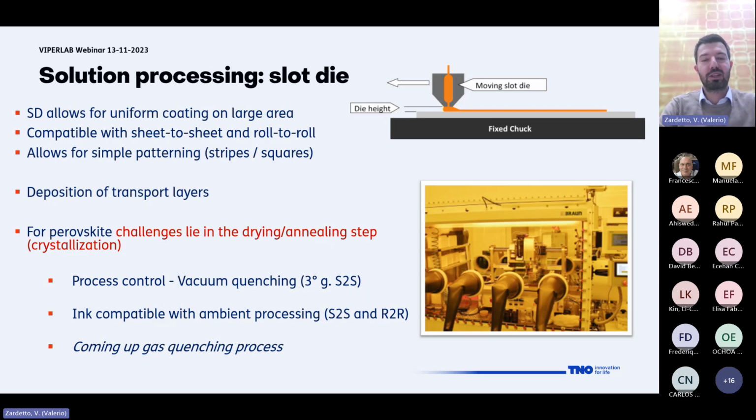Coming up, we're going to start to work with a gas quenching process. So this is also something that we will offer next year. At the same time, we also look at compatibility with ambient processing. This is both for sheet-to-sheet and also for roll-to-roll, but the roll-to-roll is not part of the VIPERLAB infrastructure that we offer. But if you're interested, you can always contact us.